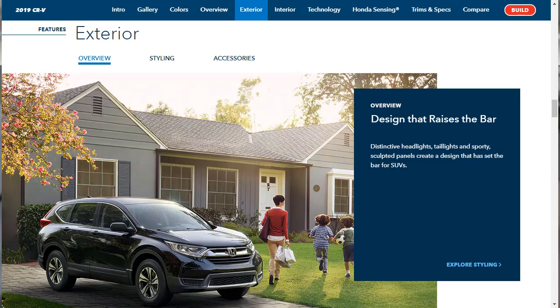Okay, let's take a look at the features for the 2019 Honda CR-V SUV. We'll start with the exterior features. At the top of the page, it says exterior features, interior, technology, then Honda Sensing, which I think is their suite of safety technologies, and then we'll check out the trim and specs, which I guess we've already done. So after we check out the Honda Sensing, we'll jump into our build and price. Maybe we'll take a look at that gallery as well. Real quick, let's actually take a look at that gallery right now.